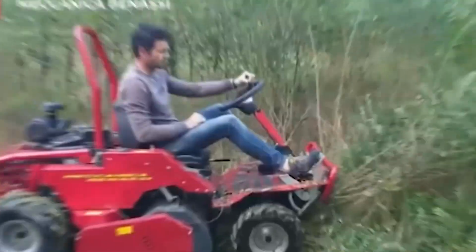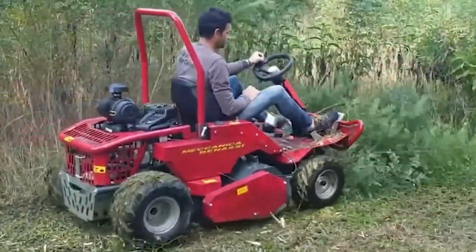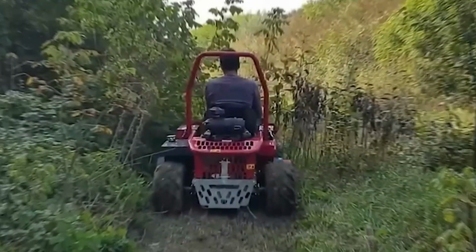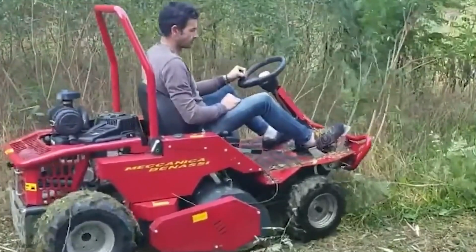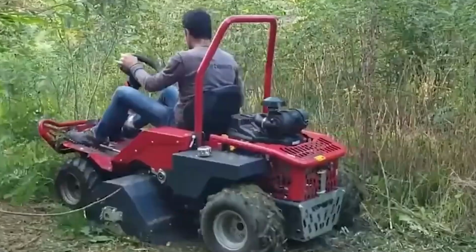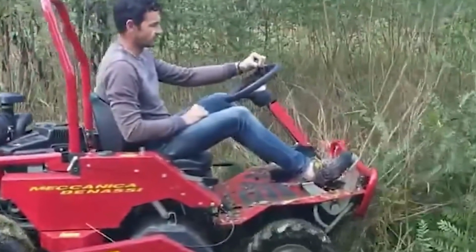The hydrostatic lawn tractor may also have features such as mulching, bagging, or side discharge capabilities, providing versatility for different lawn care needs. Hydrostatic lawn tractors are a popular choice for homeowners and commercial landscapers who need a reliable and powerful machine for lawn maintenance. They offer a combination of power, maneuverability, and ease of use, making them a valuable asset for maintaining well-groomed lawns.